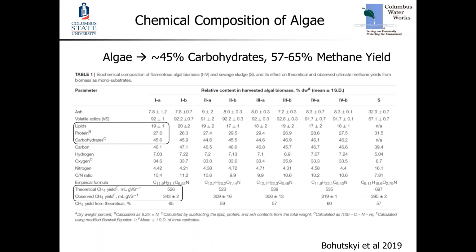And so that would suggest that there's at least some energy there, right? Because if you eat carbohydrates and you digest them, you can get energy from those carbohydrates. If you break down proteins, you can get some energy, a little bit less. Lipids have a tremendous amount of energy, but the lipid levels were only about 20% or less in these algae. So not too many lipids in this type of algae.